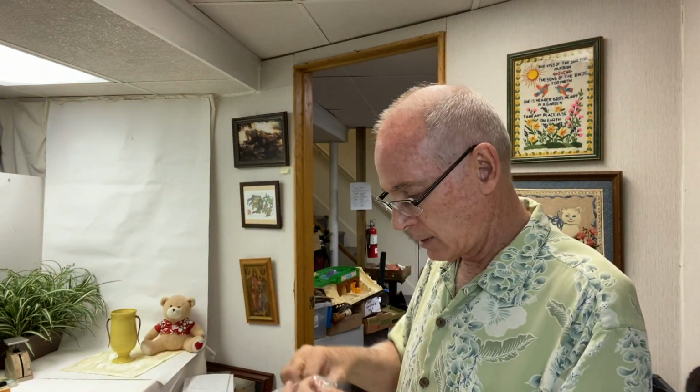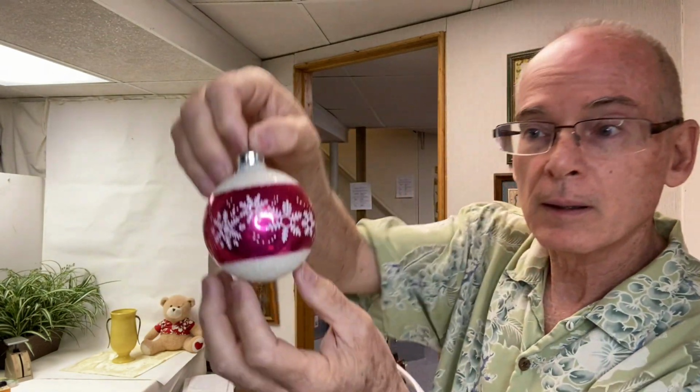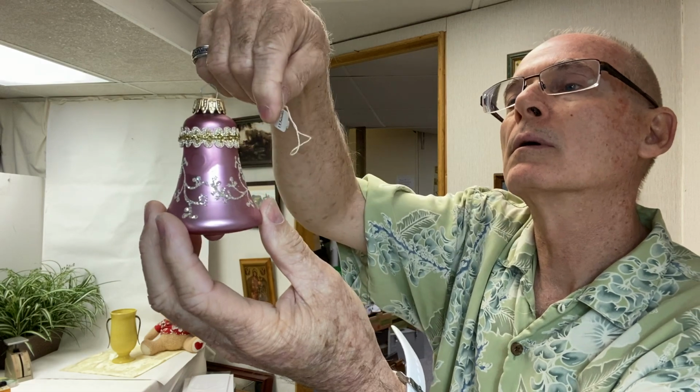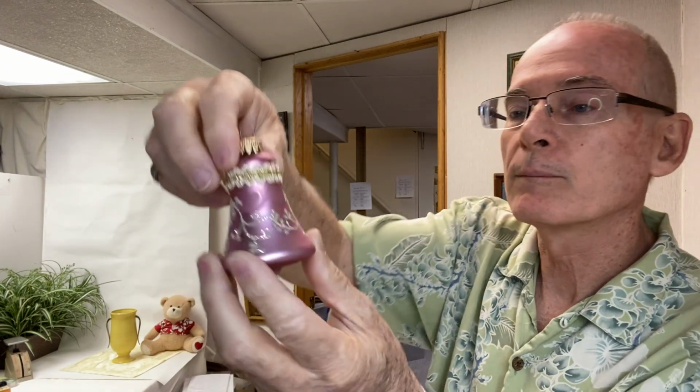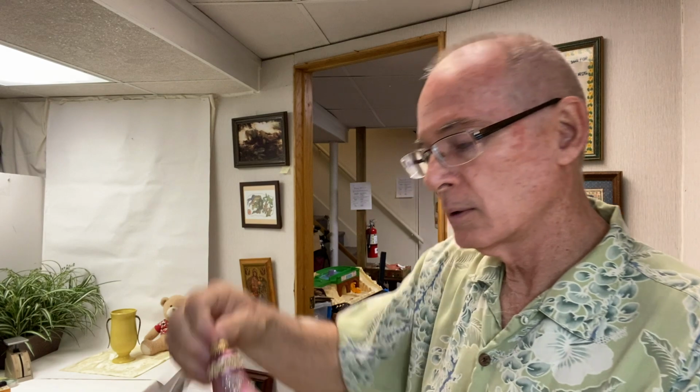Look at that beautiful ornament. Actually, no, they put it in a sandwich bag to protect them. But yeah, they're just beautiful. Excellent condition. Snowflakes. Look at this beautiful rose. Oh, there's a little tag. Woolworths, 19 cents. It's a lavender, it depends on the light. It's kind of an unusual color. I like it.